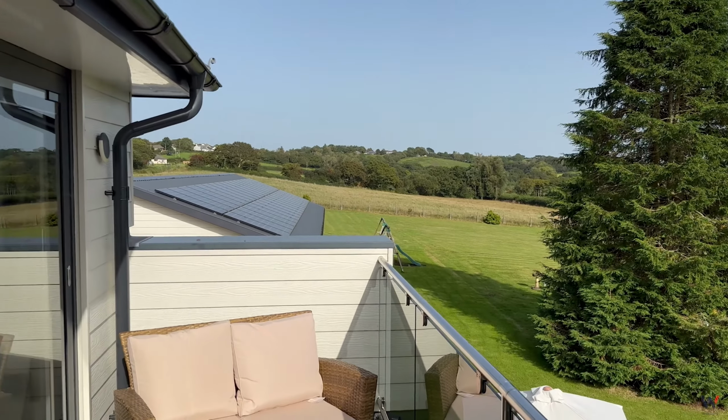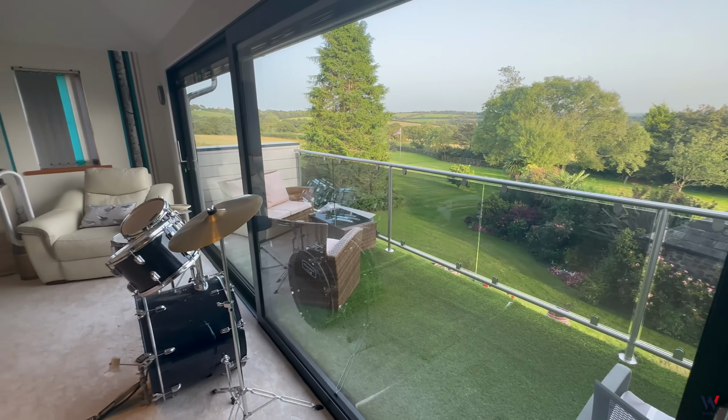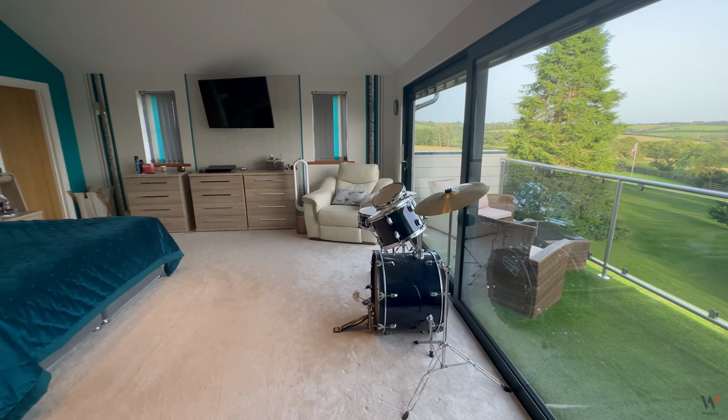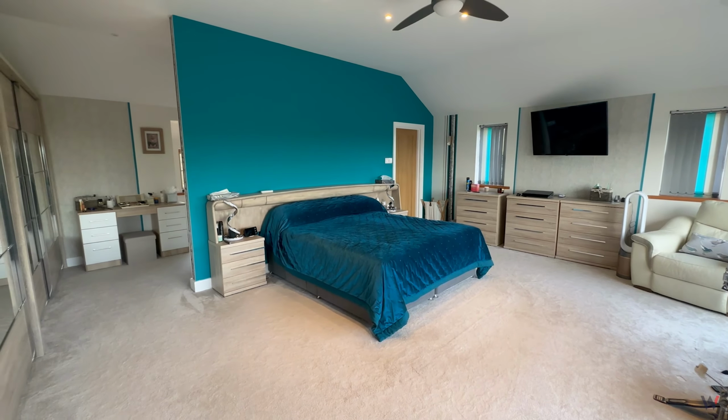And then you come through into the master bedroom suite, which has got a top quality ensuite, a range of built-in wardrobes and a dressing area. A really fabulous, sumptuous master bedroom.